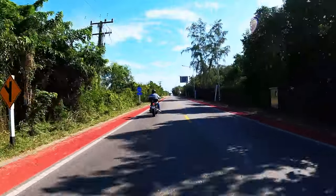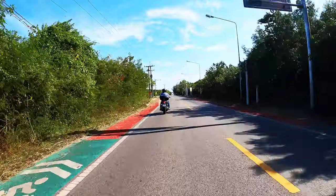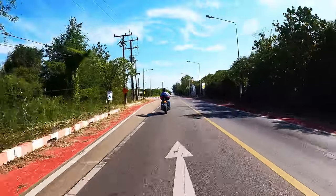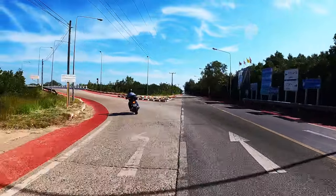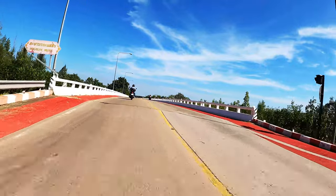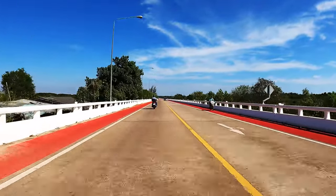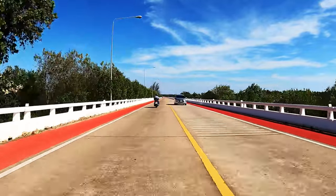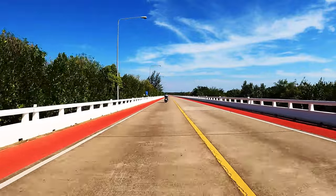Turn right up here, I believe. Yep, this is it. This is where you go into Chantaburi town, but I think we're already in Chantaburi province. Wow, check out this bridge. It's all mangrove trees down below, guys. All mangroves. Awesome.